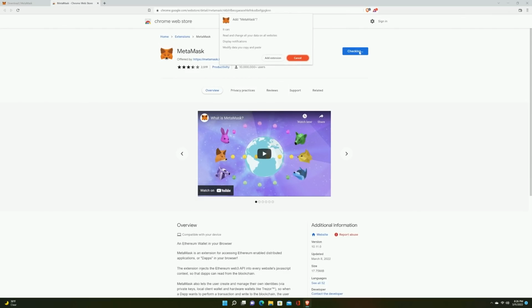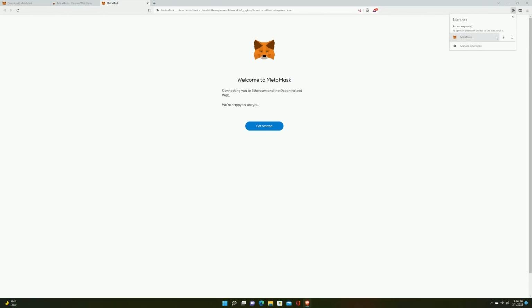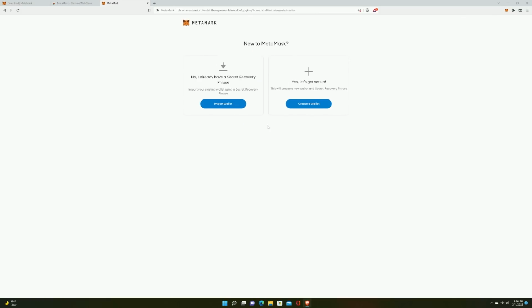And there are other ways to actually earn cryptocurrency just by browsing with the Brave browser. We've talked about this in previous videos. We're going to click add extension, and eventually we'll go ahead and see it add the extension up here. I like to click the little button here and click the pin button so that the extension is ready to go. And at this point, I'm going to go ahead and click get started.